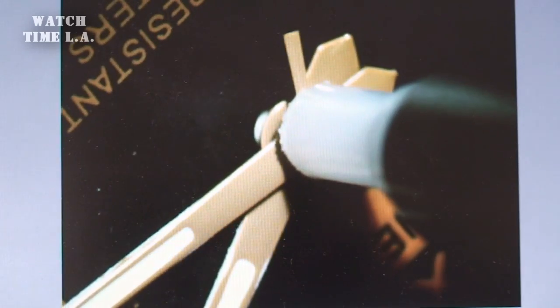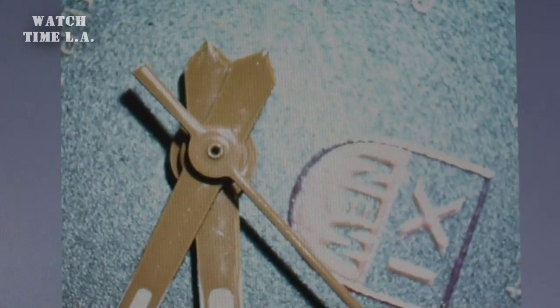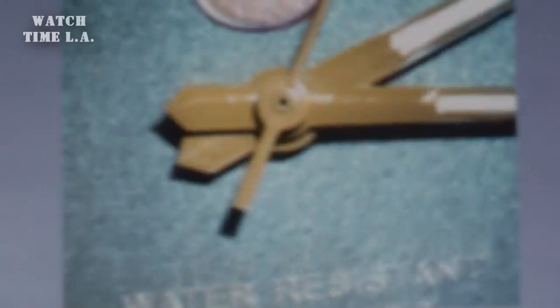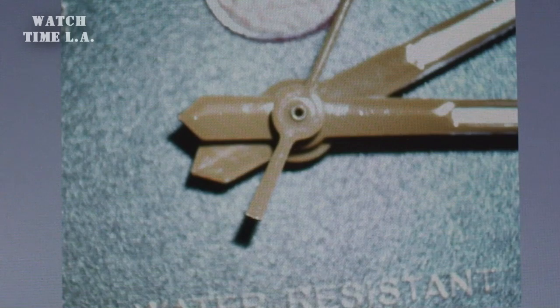Not going to push hard. I just felt it click. Just clicked. So now all the hands are lined up. Not lined up, but all nice and tight on their respective shafts. And now we can put the watch back together again.